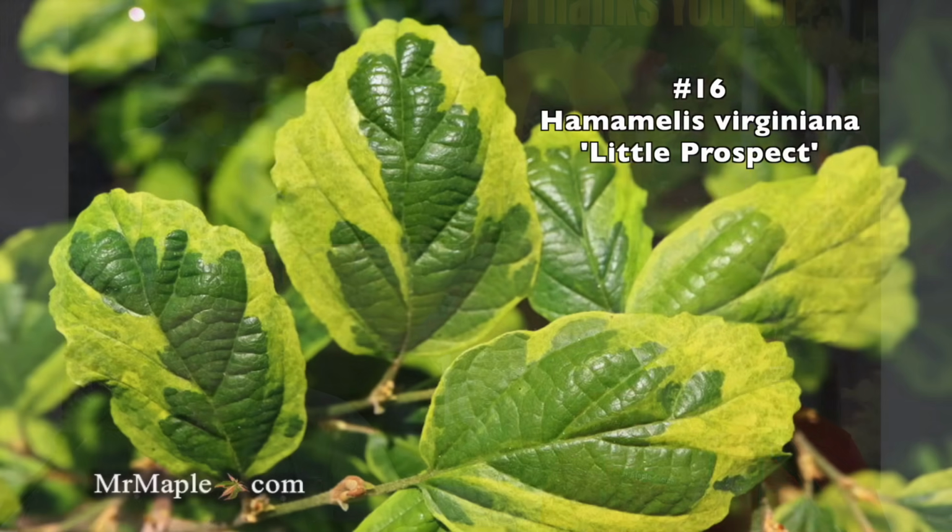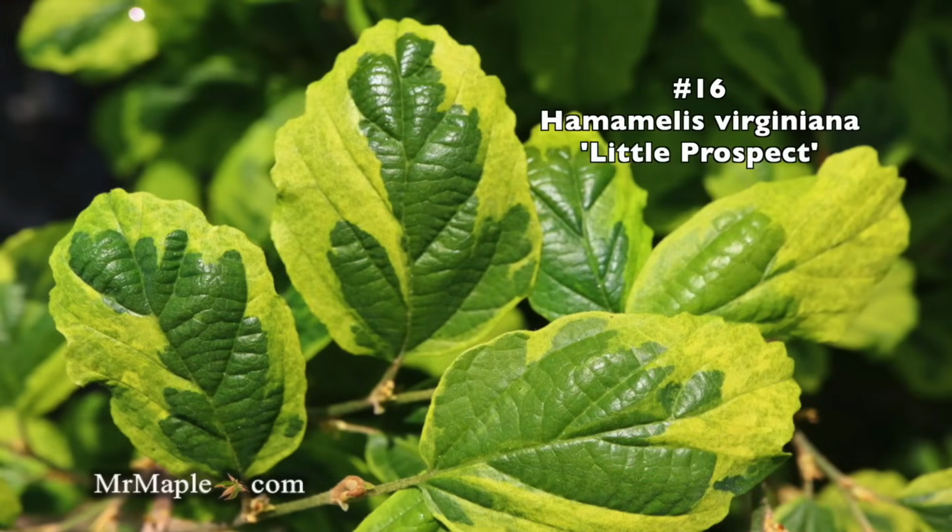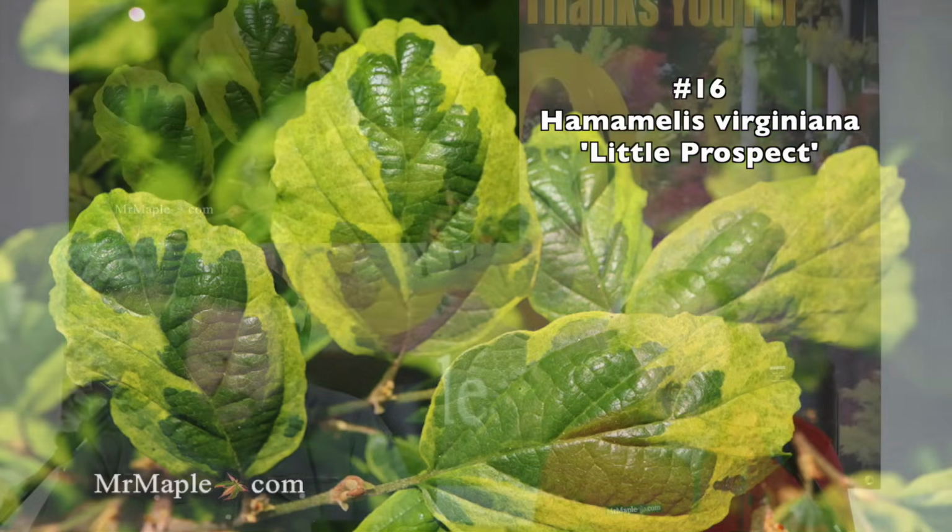All right, guys. Coming at number 16, we got Hamamelis virginiana 'Little Prospect'. Now, am I wrong or was this number 1 last year? I think it was number 1 last year. New number 1. So Little Prospect is a Hamamelis virginiana.